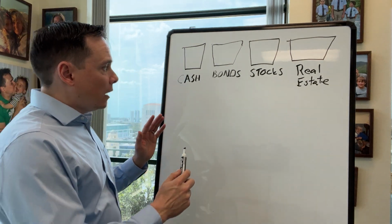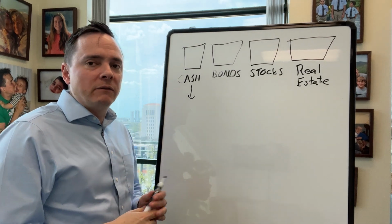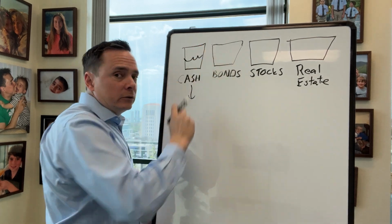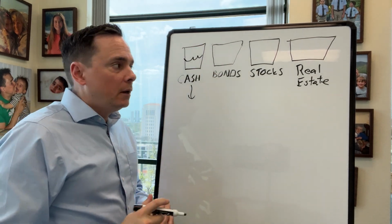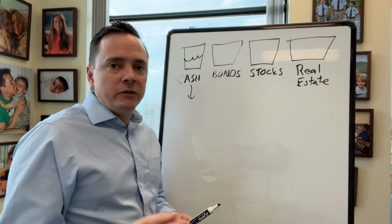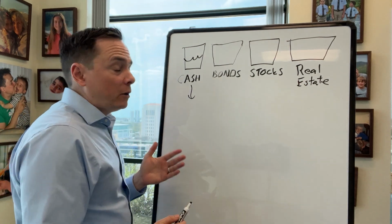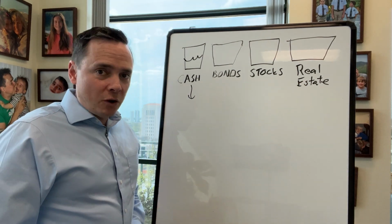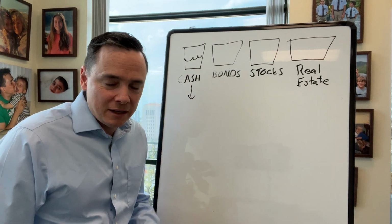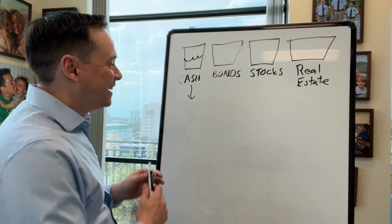So, we all know what cash is, right? That's money at a bank, CD, money market, savings account, checking. So the key is, you want this cash bucket filled up to the appropriate amount. Real estate, that would be equity you have in your house. Maybe a few of you have some rental properties. So really what we need to talk about here are bonds and stocks. These are the 2 vehicles that have worked over centuries. Let's talk about them. I think they're fascinating. I hope you do too.